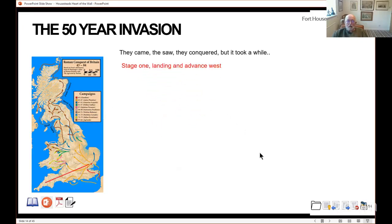The first stage: the landing at Richborough, the advance west, and the advance west is important because of the name Vespasian, who became one of the more significant emperors. Once you read about him, as far as I'm concerned, he's a bloody clever man, but he's also strongly influential in the way that the Roman Empire shaped up in Britain. Then, advance north, a bit of consolidation.